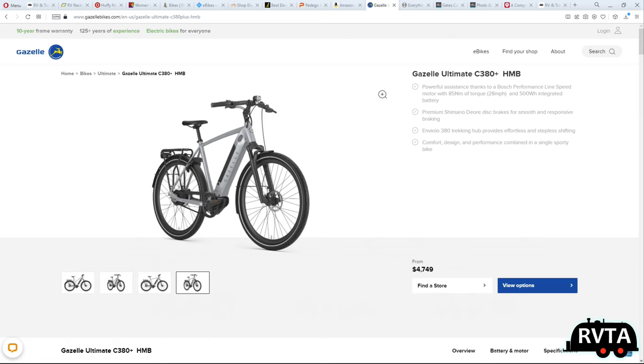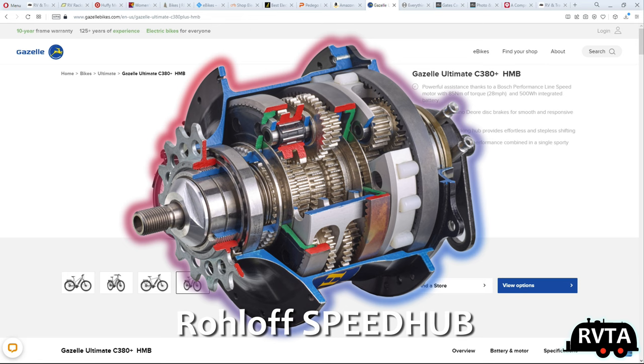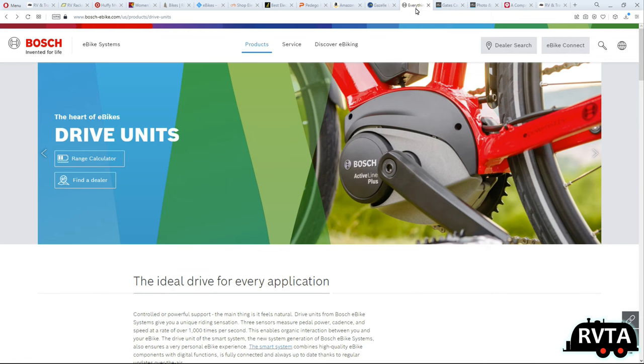This Gazelle Ultimate C3080 Plus HMB. Sweet belt drive, nice transmission in the hub, and mid-drive. Very nice. I like mid-drive bicycles with belt drive and a nice transmission in the back. Some of these have only a few speeds. Some of these other brands, not this one, have like a 14-speed transmission. Wow! This one has a few less gears, but it's still significant in price and also in features. I would love one of these units. Again, this is a Gazelle Ultimate.